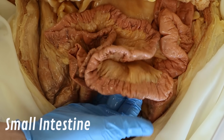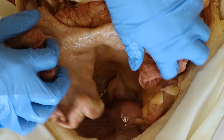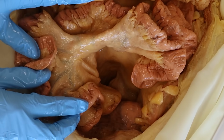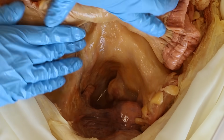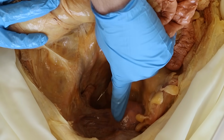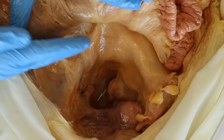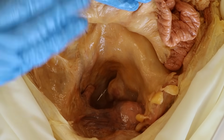And again, the small intestines would also be kind of out of the way. You see, the uterus would have pushed them to the side, and they would have also slipped behind the uterus in most cases. So as I pull these small intestines out of the way, we can see the uterus, and that's what this is right here. And obviously it's smaller. I mean, she was in her mid-90s, so we can't expect her to have a uterus the size of a full-term pregnancy.